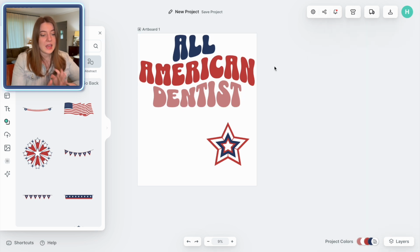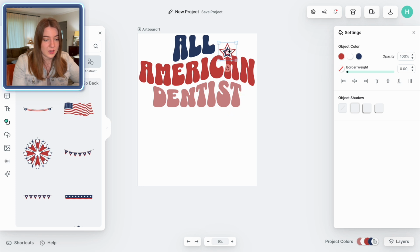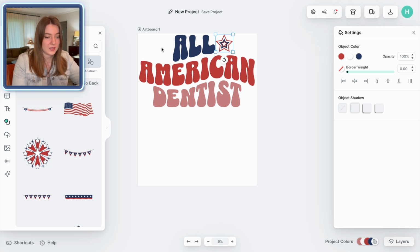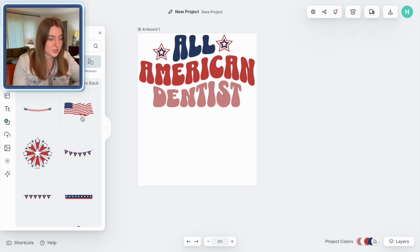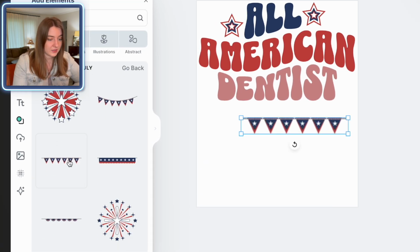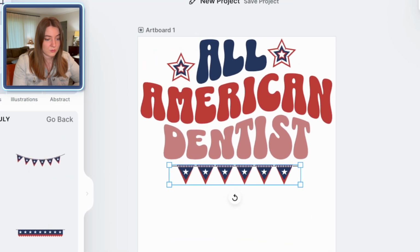That's looking good. And then I really do like this star, so I think I'm going to add maybe a few of these around here. So let's go ahead and just copy that, and then I'm going to paste one. So we have another star here, and then you could add other things too. So say I wanted to add something for a dentist, I could look up a dentist element, or if I just wanted to add something like this at the bottom here, I can do that as well. So that is looking really cute.